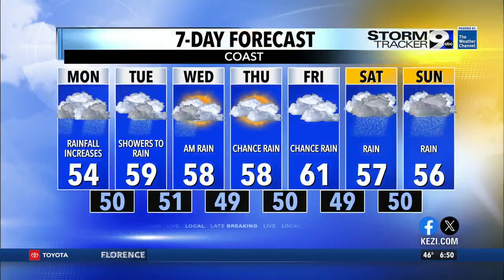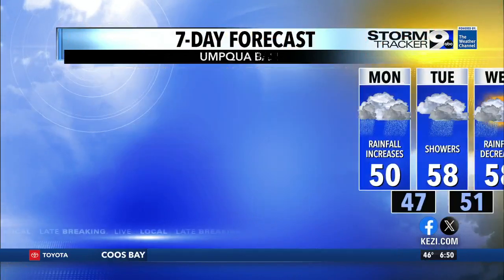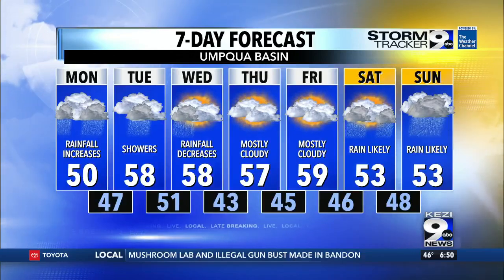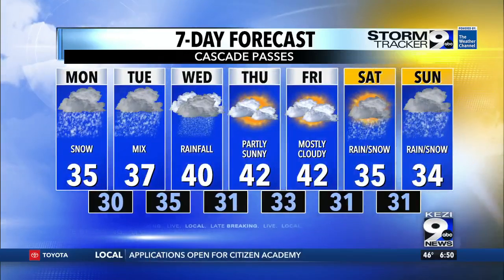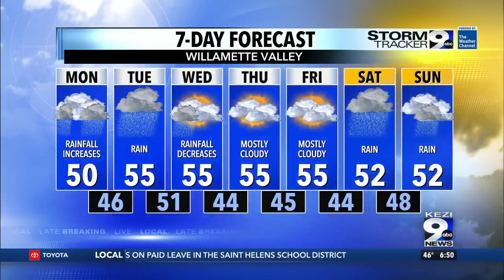The 7-day forecast shows you Thursday and Friday as the most likely days to stay dry this week. Looking rainy every other day, with upper 50s on the coast. Umpqua Basin is in the upper 50s for most days as well. 50 today, but jumping up 8 degrees tomorrow. The Cascade Passes are snowy for today and tomorrow. Then we see rainfall take over again. Thursday, Friday, likely going to be the driest days, but still chances there.